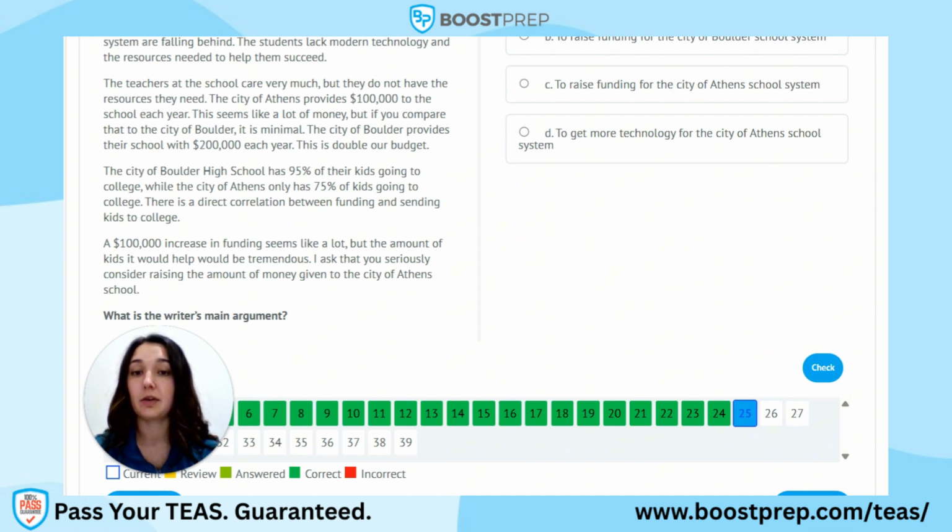The city of Athens provides $100,000 to the school each year. This seems like a lot of money, but if you compare that to the city of Boulder, it is minimal. The city of Boulder provides their school with $200,000 each year. This is double our budget. The city of Boulder High School has 95% of their kids going to college, while the city of Athens only has 75% of kids going to college.